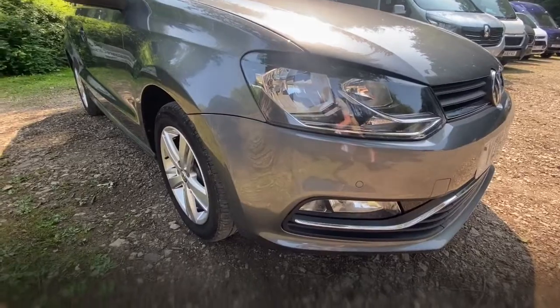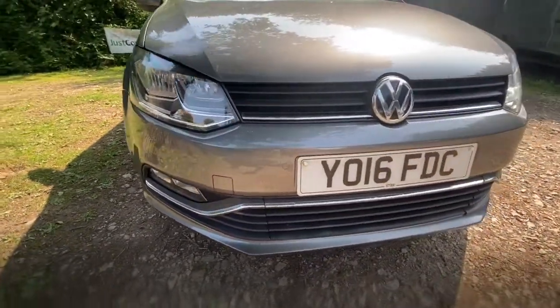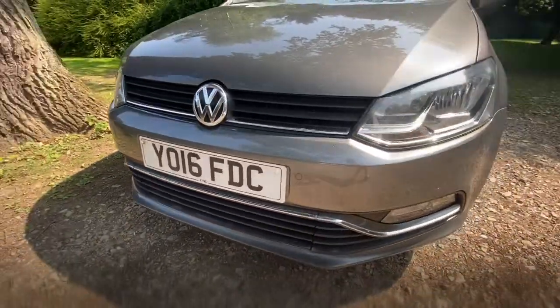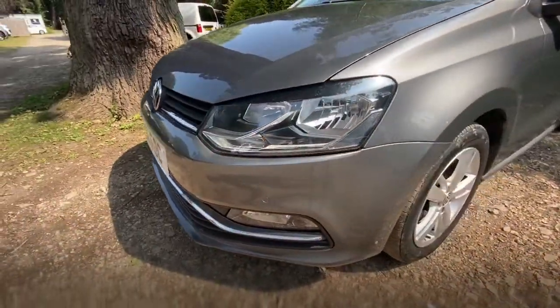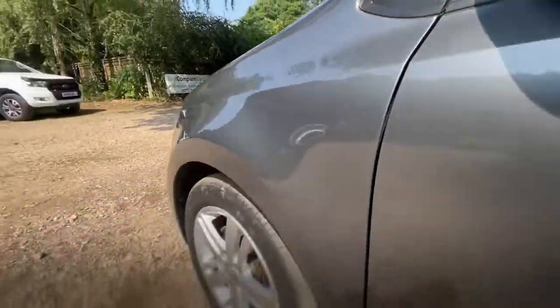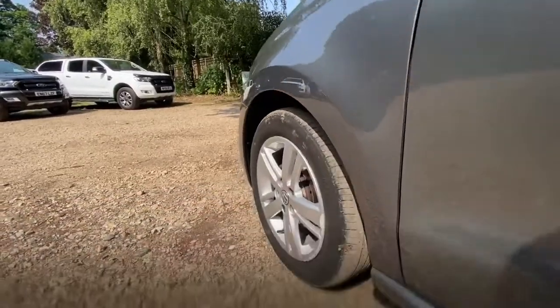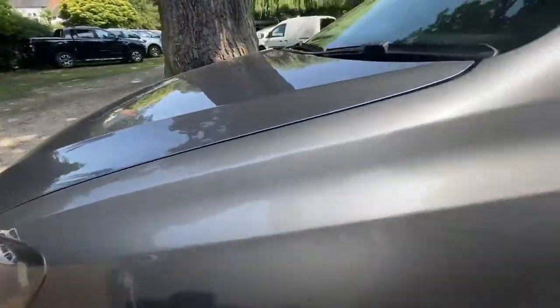So, driver's side headlight, working around the front bumper, you can see that it's got parking sensors on the front, and as you can see, it's in nice clean condition. Onto the passenger side front wing. And hopefully, as you can see, it's in really nice clean condition.